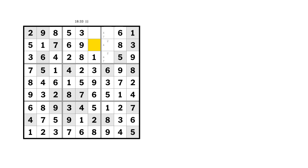4 and, well, I suppose I can open up this one first, which is a 7. So 7 and 4 over here, so that must be the 4 and 2. And that is today's New York Times hard Sudoku.